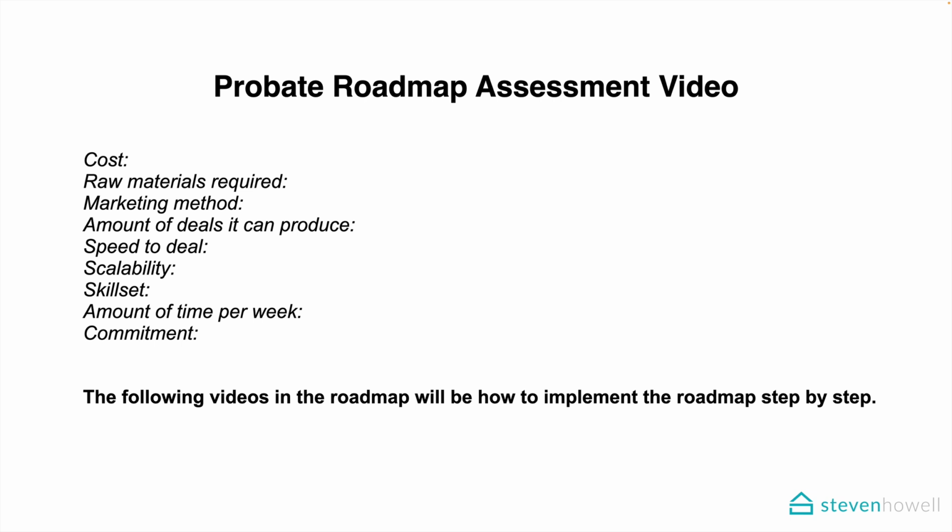Speed to deal. So the goal that I have for any client that I work with, whether you're starting from scratch or maybe you've been around the business for a little while, but you're new to probate, is getting that first deal under contract within 60 days or less, moving this from faith to fact. We want to have that commitment to results, which is going to take a lot of hard work and consistency on your part. So that's going to come down to the commitment tab there at the very bottom.